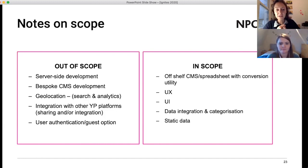So for that reason, we believe that in terms of what's out of scope, we won't be doing any server-side development. We won't be doing any bespoke CMS development. We won't be tackling geolocation or integration with other apps and platforms. And we won't also be doing any user authentication. So all young people accessing the app will be doing so anonymously. And that also, in some ways, will help us, because we think that will remove the barrier to entry, and that young people who expressed concerns over their data and privacy in previous rounds of research will not have that barrier in using this round of the app.